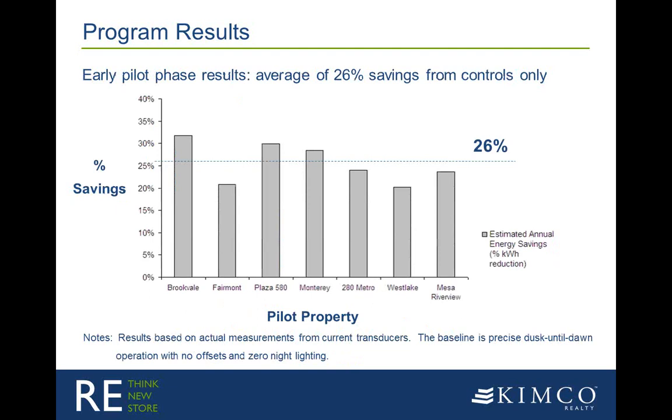Here are the preliminary results of 7 of our projects. I have a quick correction to the note below. All but one of these sites is based on actual measurements. The 280 Metro site is based on calculations that are probably within a few percentage points of the actual measured performance. But just wanted to make that correction to the note below.